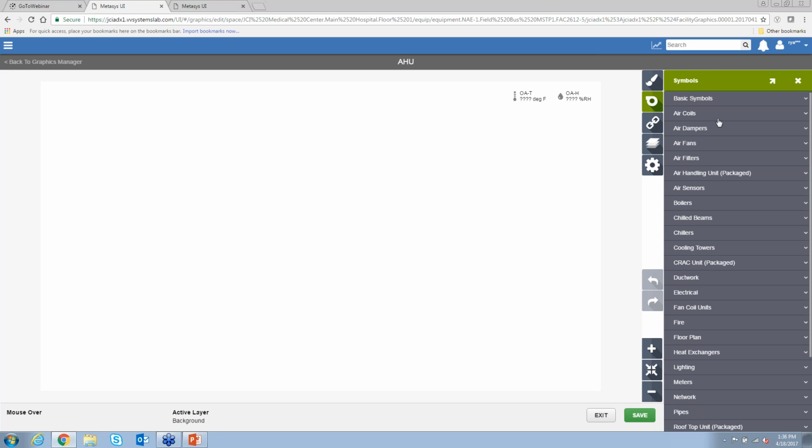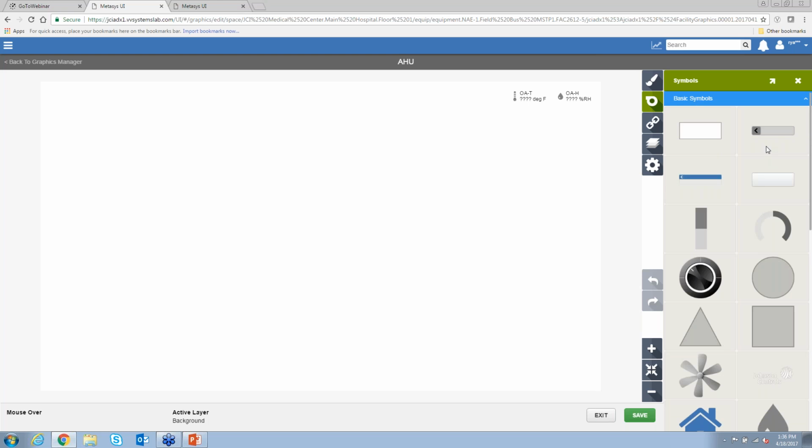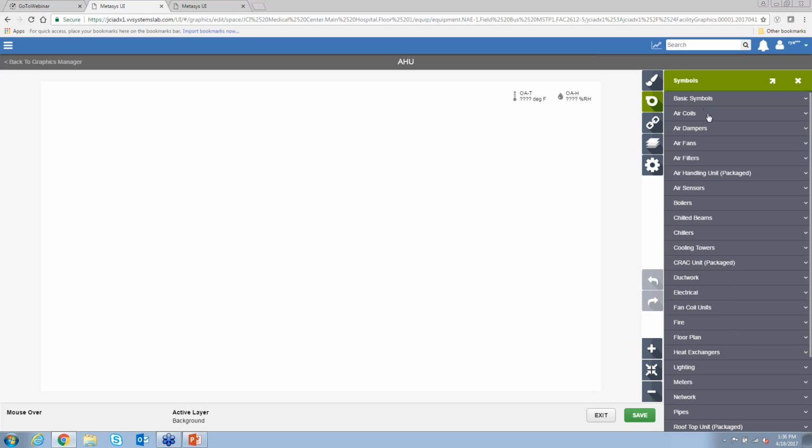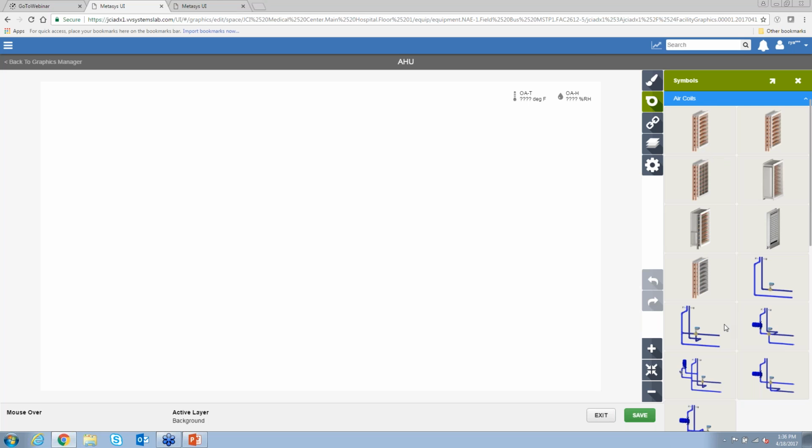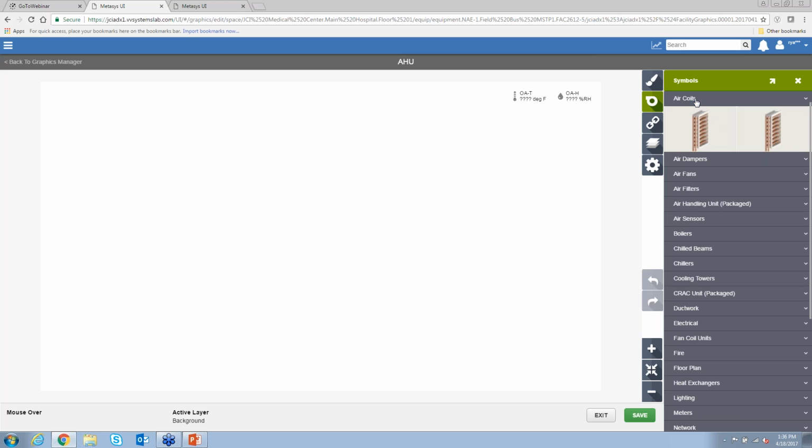We have a full-blown symbols library. I'm just going to walk through a few examples here. There's basic symbols. So these symbols, these are value boxes that might change, switches, fans. We've got a full set of airside symbols. So here's some examples of the coils that you can choose from.